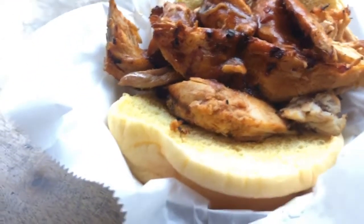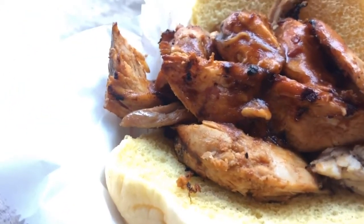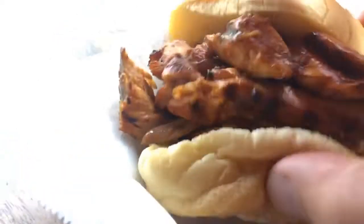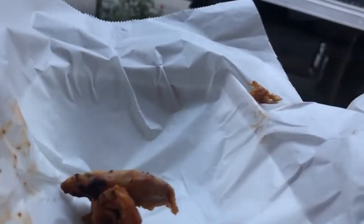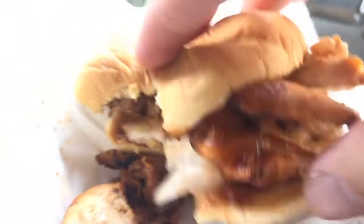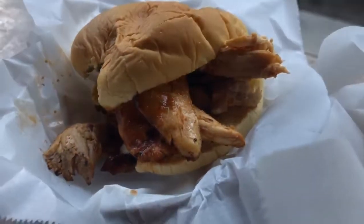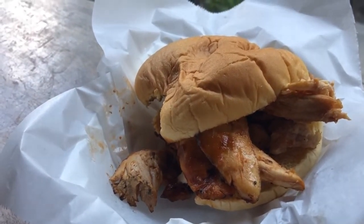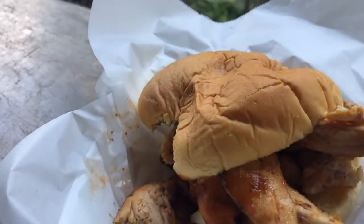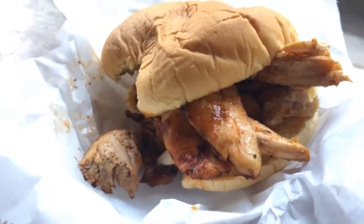Okay, guys. Time to eat this baby. Smoked. Where's the chicken? Pulled chicken barbecue. Yeah, this is the Wisconsin Avenue one.